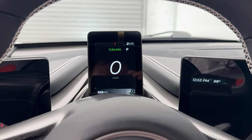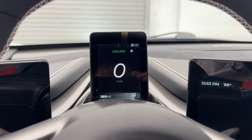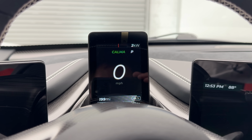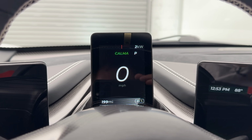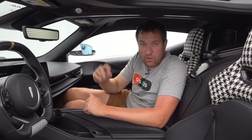Next, we move to the center screen, which almost looks like a vertically placed smartphone just sitting there above the steering wheel. Now, this screen only has your basics, as you might expect. It's right in your line of sight, so it tells you what gear you're in, how fast you're going, how much charge you have left, what drive mode you're in. Again, only your very basics right below where you're looking while you drive.